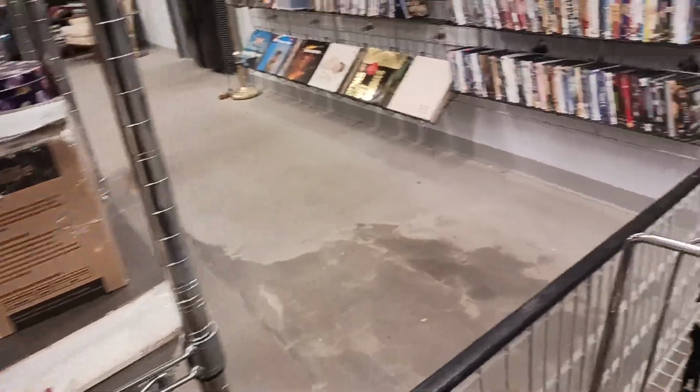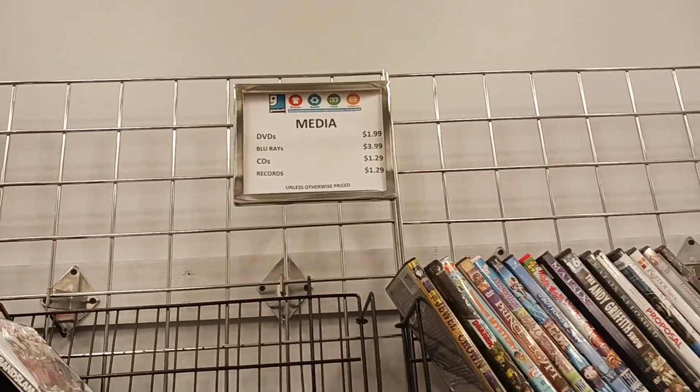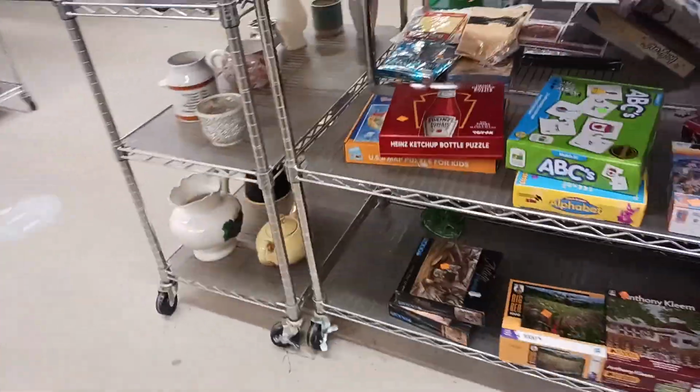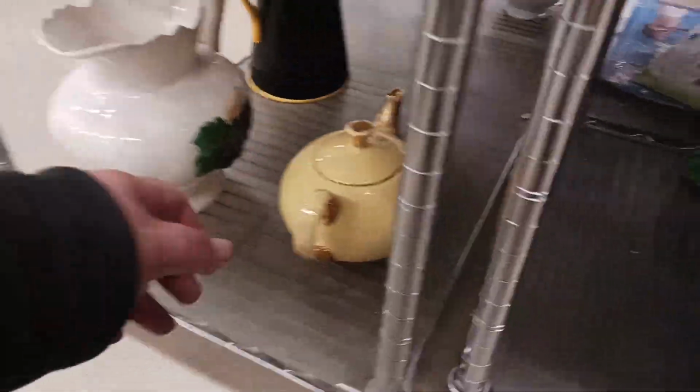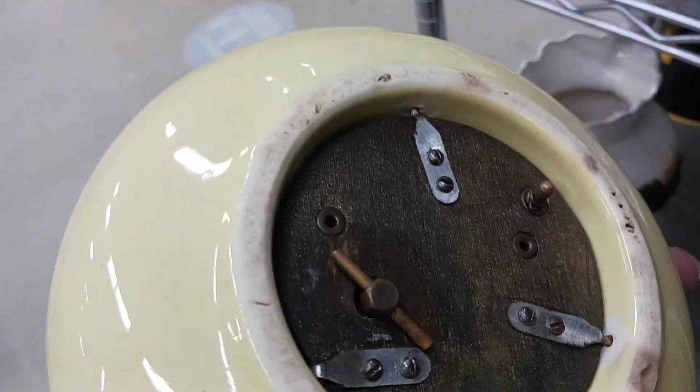Alright. Got a decent sized DVD collection. $2 for DVDs. $4 for Blu-rays. Yeah, guys, it's looking like that's basically it. Let's check this little teapot off on the other side. It's red half off. What? You're a music box?